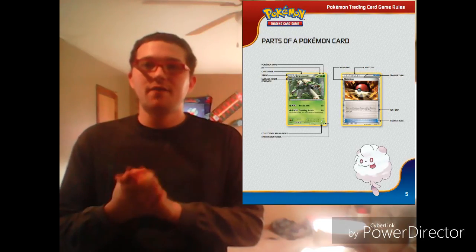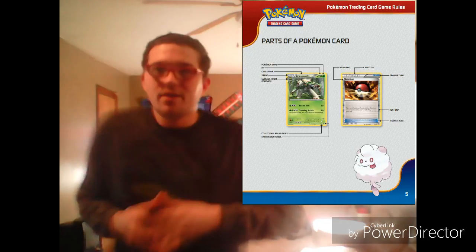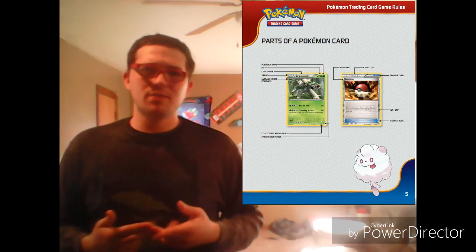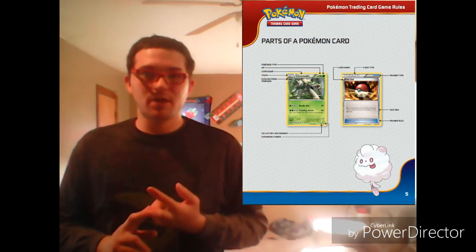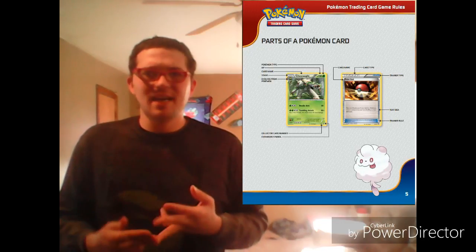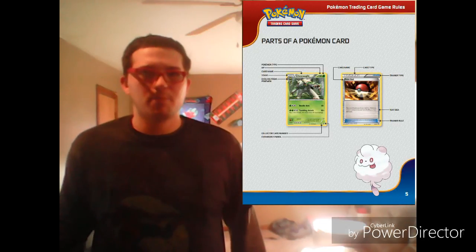Now, below the effect box on the trainer cards, we have the trainer rule box, or part of the card. Now, this I think is a little redundant to have on the card, mainly because every supporter has the same trainer rule, and that's you can only use 1 supporter per turn. Every item has the same trainer rule, which is you can use multiple items per turn, and every stadium card has the same trainer rule on it, which is you can't activate a stadium card if it has the same name as a stadium card in play.